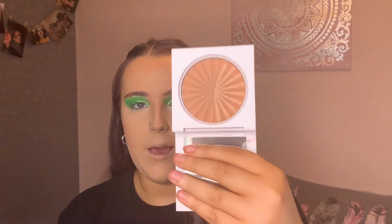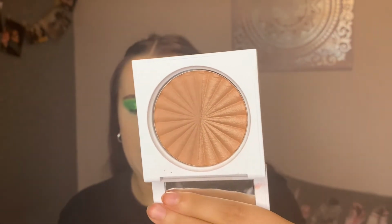So the bronzer that I've been loving recently is this one by Ofra, the Samantha March bronzer duo in the shade River, and it's half glowy, half matte. I don't know if that's obvious or not, but it is gorgeous on the skin. I put my bronzer on using the Morphe E4 brush and I just mix both the shades.